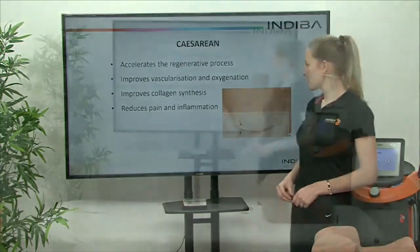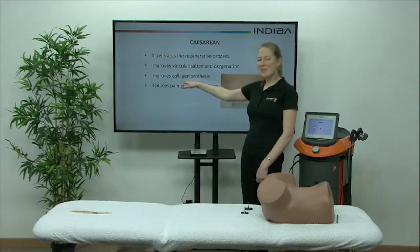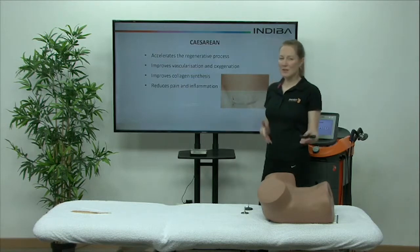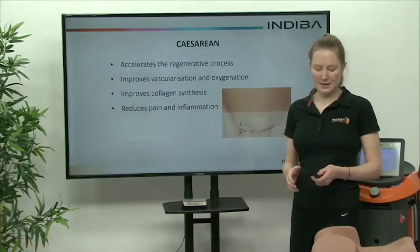It also improves vascularization and oxygenation in the area, so similar as before. It improves that collagen synthesis, so the binding and that scar formation, but we get more skin cells rather than scar tissue. And it reduces the pain and inflammation, that horrible uncomfortableness that you get after having a caesarean section.